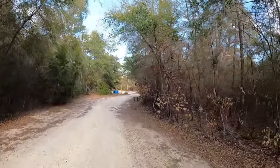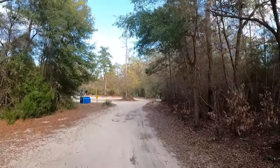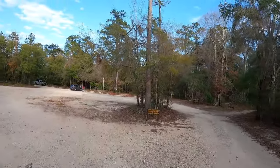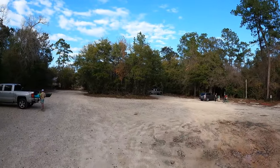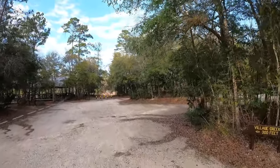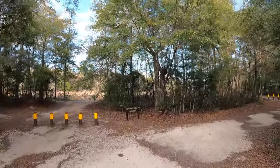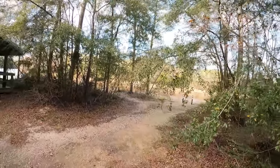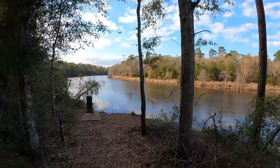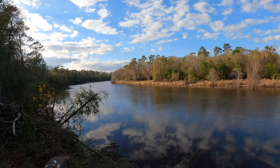The cabin area is closed. Venomous snakes and poisonous plants exist in this park. I think that brings us to the end of the road here at Village Creek State Park. Of course, I'm not gonna end this video without letting you get a look at Village Creek. And there you have it, Village Creek. Looks more like Village River.